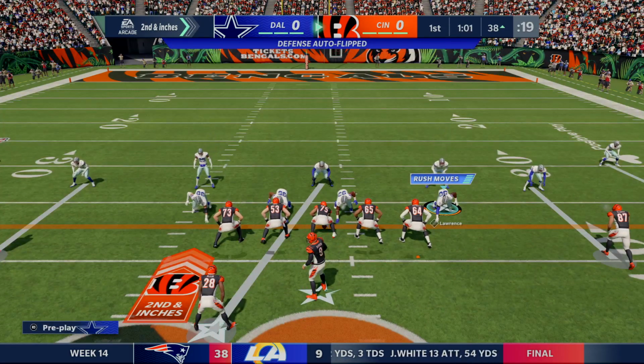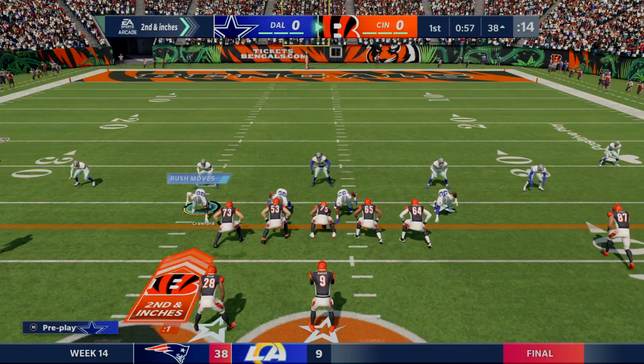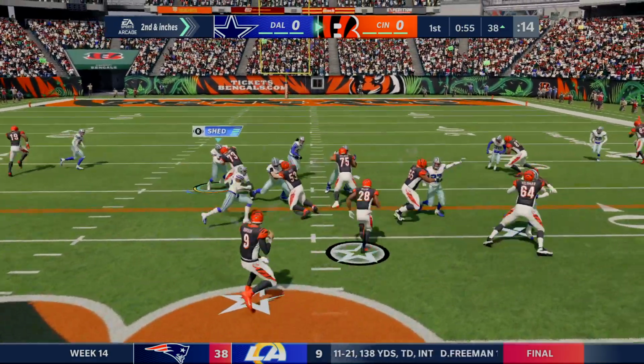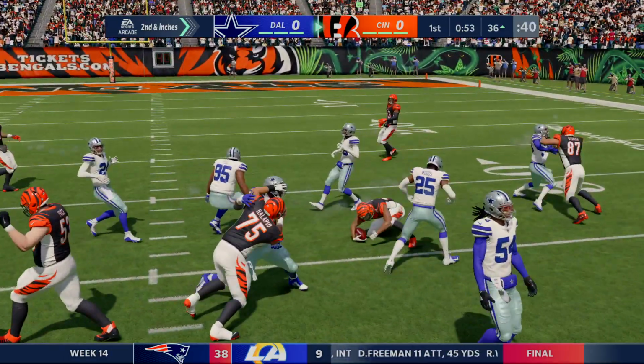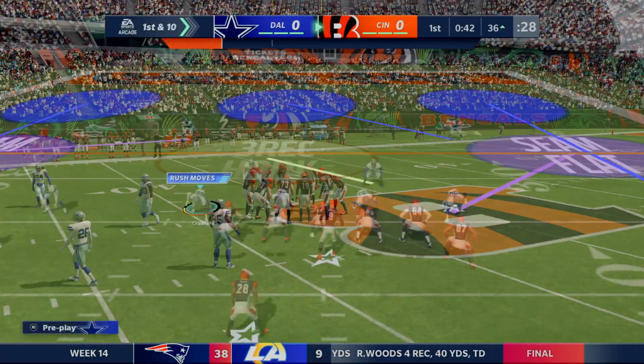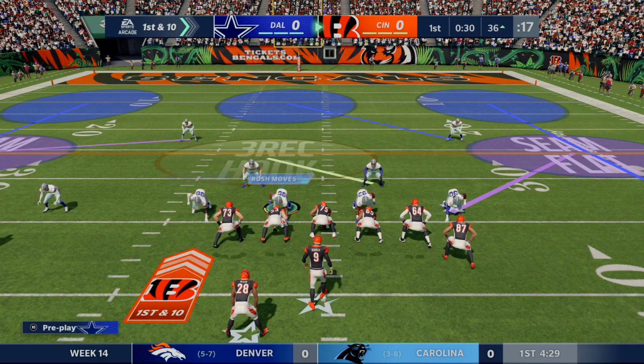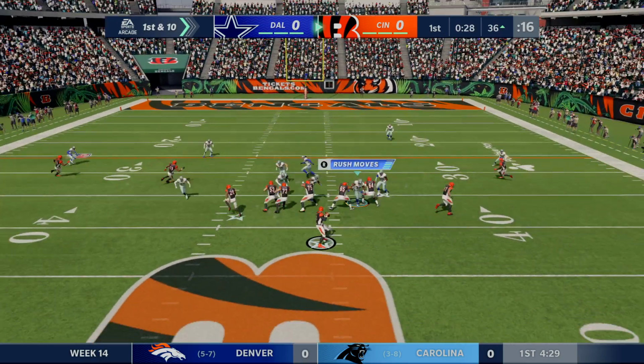Options galore here. Second and a few inches. Tyler Boyd. 10 yards on the pickup. Out of the shotgun, they run with Mixon. And here he'll be brought down a little shy of the 35 at the 36. 2 yards, good enough for a first. So from the 36 now, 1st and 10.